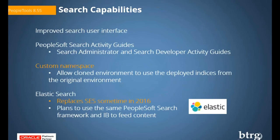But at the same time, as we're waiting for Elasticsearch, because we have had a few issues with SES, and I'm sure a lot of you can relate to it, there have been advancements with SES in 8.55, and the main one is the custom namespace. So that allows cloned environments.